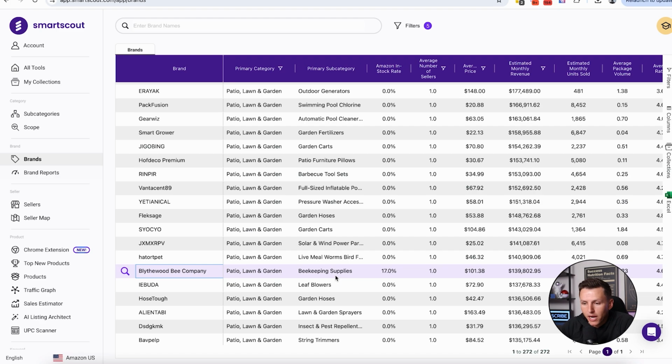Just finding brands that are seeing success. What are they doing? What are they selling? And then learn from them and basically take it and make it your own. So it's very, very simple. And one thing that I do really like looking at is this primary subcategory, because the primary category, patio, lawn, and garden, that's very generic. But the subcategory is more specific, and that's where it gets into barbecue tool sets. Like we're talking about keywords. Like this is like a keyword describing a specific product. Like I've said 5 million times, garden carts.